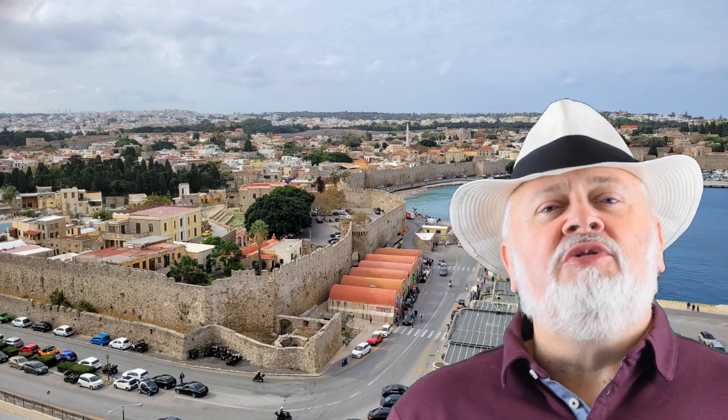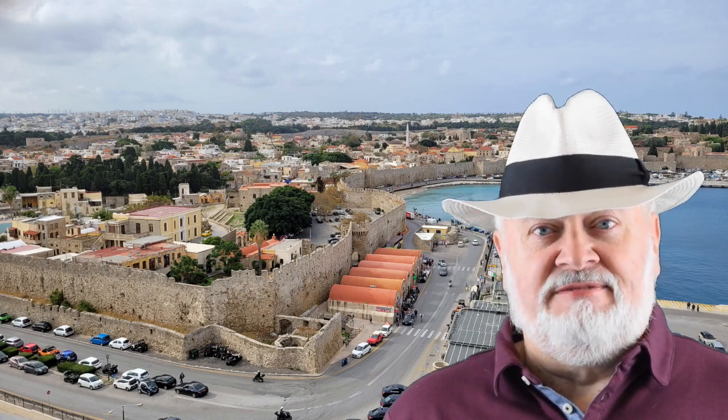Today we take you to the beautiful Greek island of Rhodes.